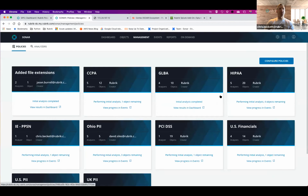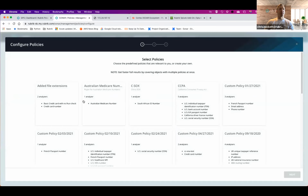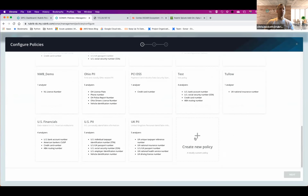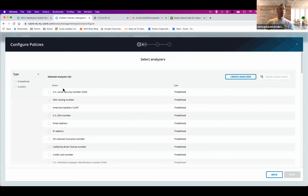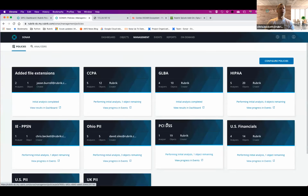Once we've got those analyzers built the way we want them, we can then build those within a policy. As well as the inbuilt ones, you'll see there's a number of custom ones that have already been built within this. We can create our own new one as well. So we create a new policy, we pick which analyzers we want to use. We'll just pick a couple of these at random, click on next, give it a name, give it a description, and save it, and that's pretty much it. When the Rubrik cluster then has a little bit of free compute, and it's not doing backups, because backups will always get prioritized, that's when we will analyze the data set and look for these bits of information.